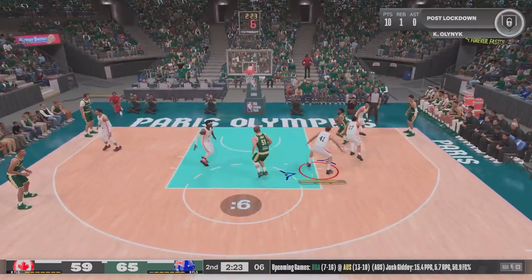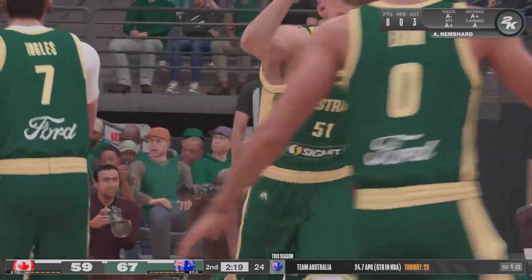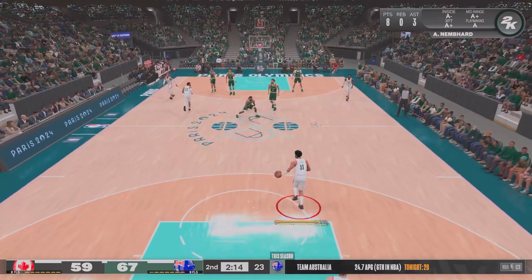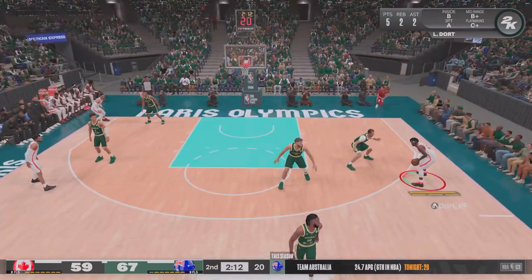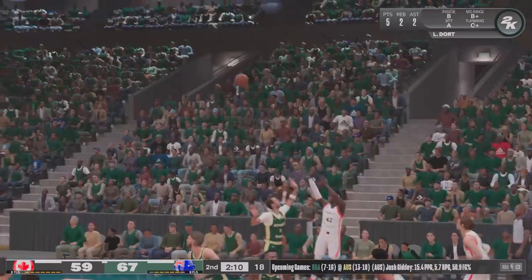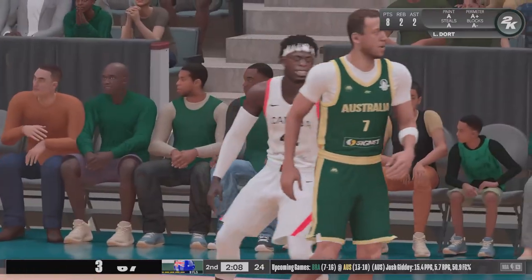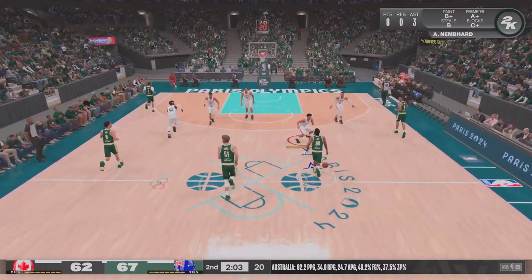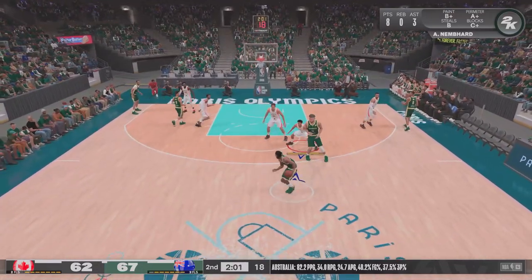Mills with it, defended by Murray from the baseline. That one goes in. Mills has got 24 points. Patty Mills in a real rhythm right now. Has to make the defense very uncomfortable. Dort for three. Hits the three-pointer. Well, there's an unpredictability to his offensive game. He is always keeping the defense off balance.